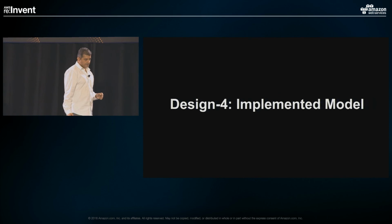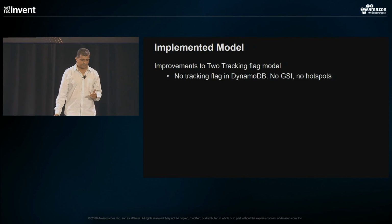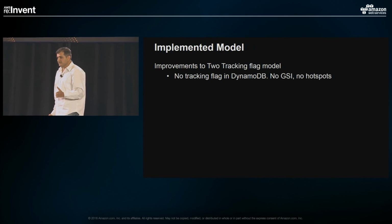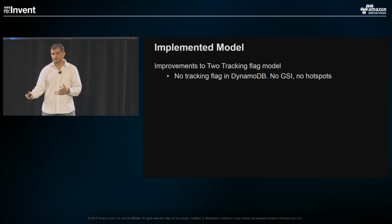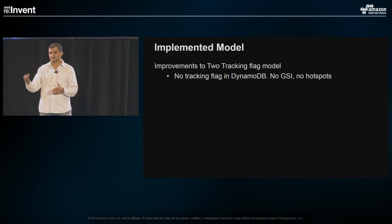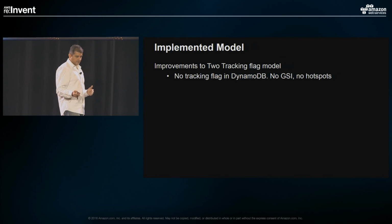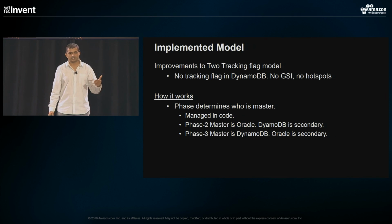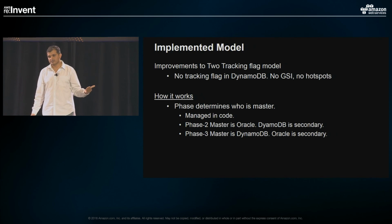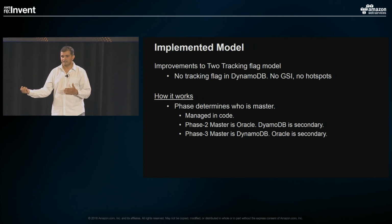So the implemented model. What were the improvements to this model? First, the limitation was that we could not have GSIs on the flags in DynamoDB. So first, we moved all of the is-it-master flags from the data into the code. The code knew that if it was working in phase 2, Oracle was going to be master, and if it was in phase 3, DynamoDB was going to be master. So that's how we eliminated one flag.